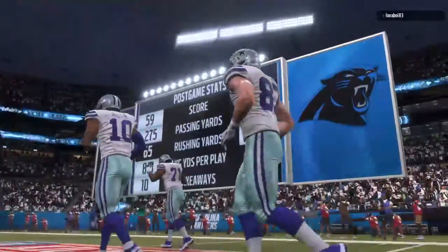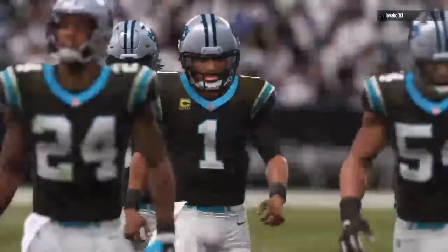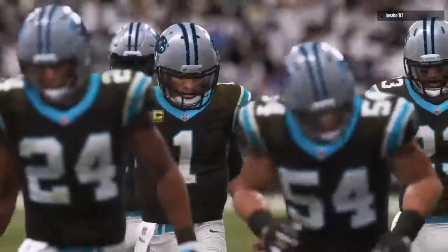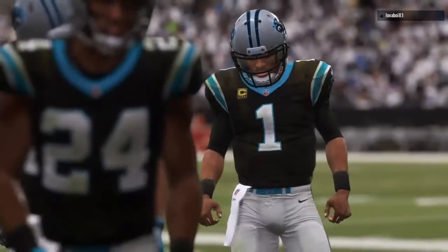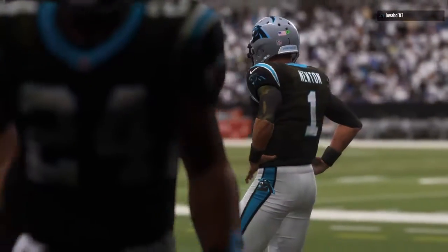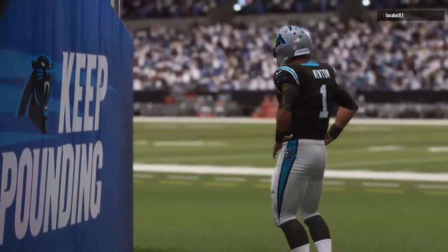So for the Cowboys, you can't ask for a better start as they pitch a shutout here in the opener. And they'll return home next week to take on the New York Giants. Meanwhile, for the Panthers, they go down to defeat here in the opener. And they'll try to turn it around next week as they head to Atlanta for a matchup with the Falcons.